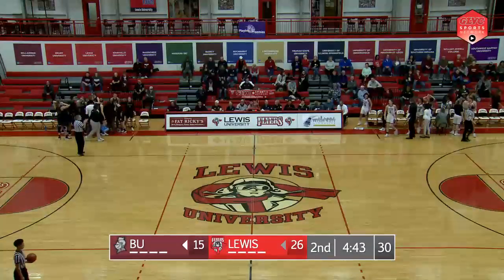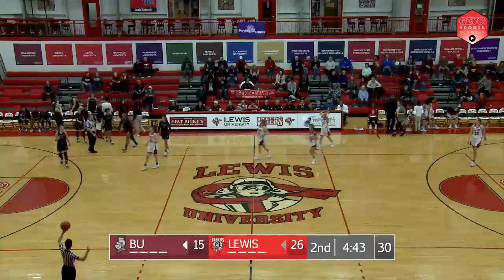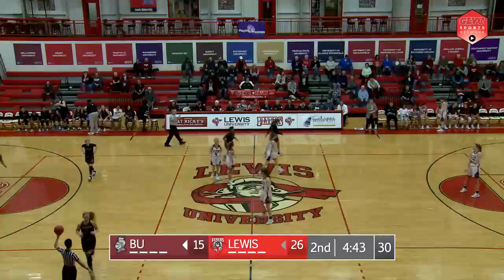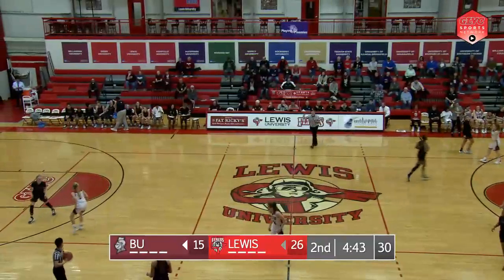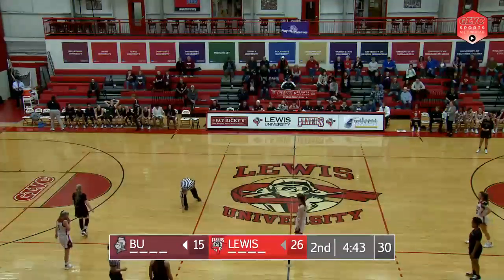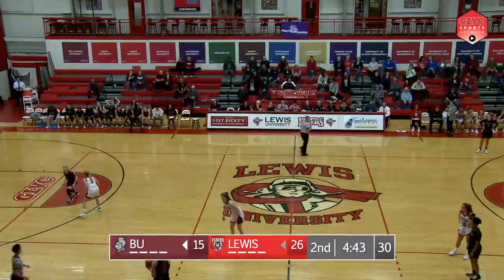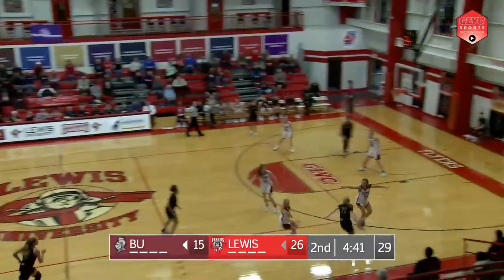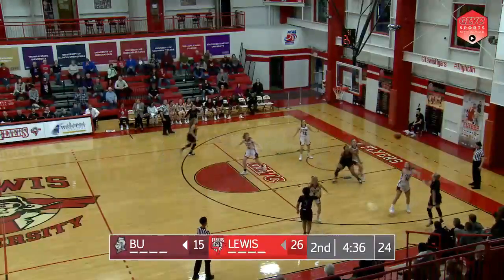So back here at Lewis, Flyers off to a good start against a good team, leading 26-15. Again, Katie Gardner, 12 points, 8 rebounds, 6 of them on the offensive glass, with an assist and a block here early. So she leads with 12. Hinders with 5, 1 of 3 from the field, but she's hit all 3 of her free throws. We have hit all of our free throws, 6 of 6 so far today.